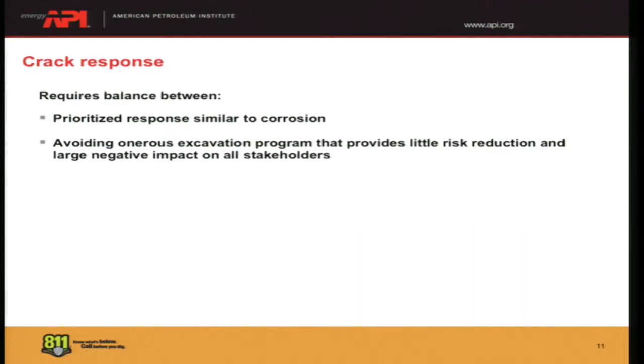Regarding crack response, and this is basically how you respond to that ILI data, essentially it's a balance between two elements. You want to be able to achieve an equivalence to corrosion. In other words, it's clearly understood how you're going to respond to it. It's a prioritized response based on the severity of that feature. But the problem that you have with inline inspection tools, and this is a key consideration in terms of potentially being overly prescriptive, is that certain feature types for crack tools have an inordinate number of false positive calls. By that, what it is, the tool thinks it's a crack, but it isn't actually, and it's a non-injurious feature.